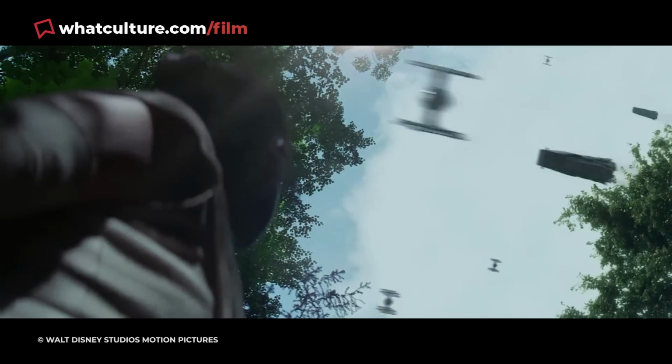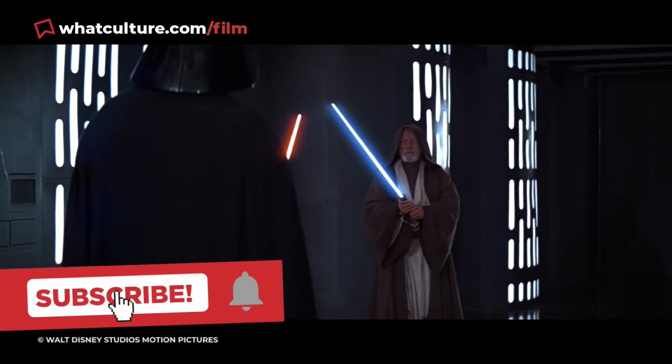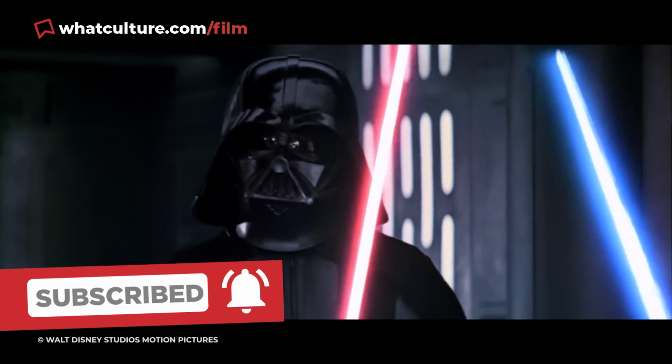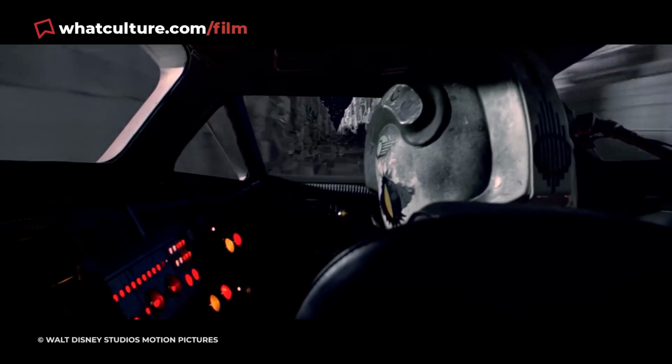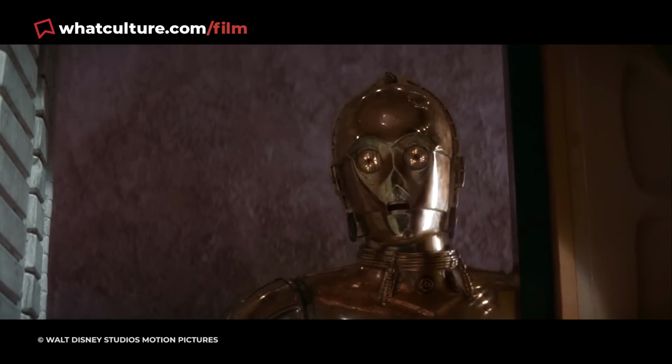So when George Lucas first came up with his concept of an epic fantasy story set in space, he was no doubt concerned that the technologies of the time would limit his vision. With a combination of practical effects, animatronics, and highly detailed models, however, he pulled it off.